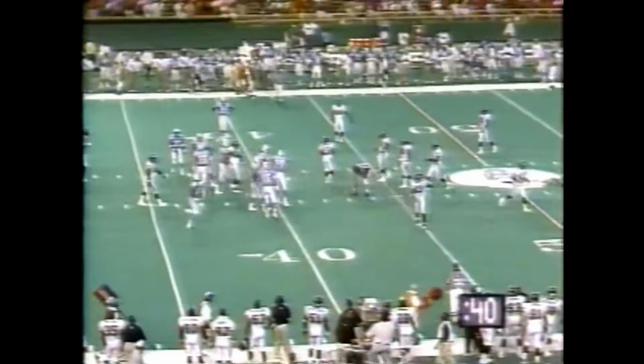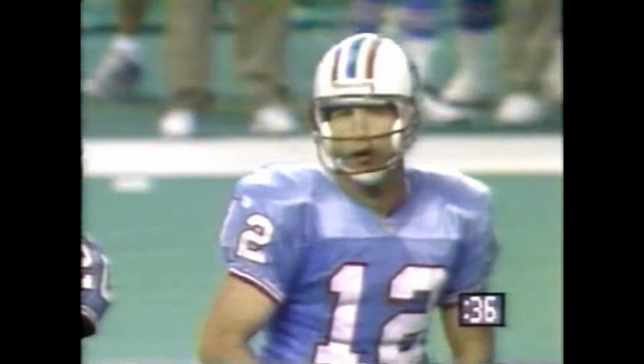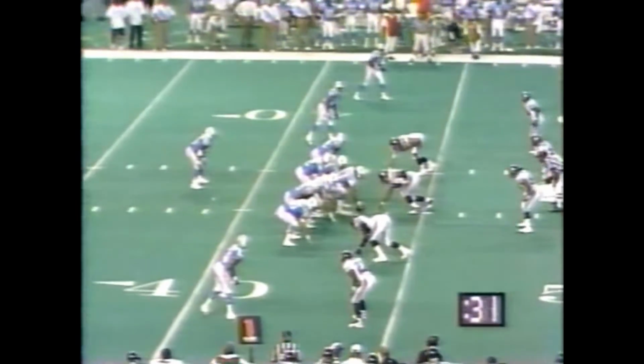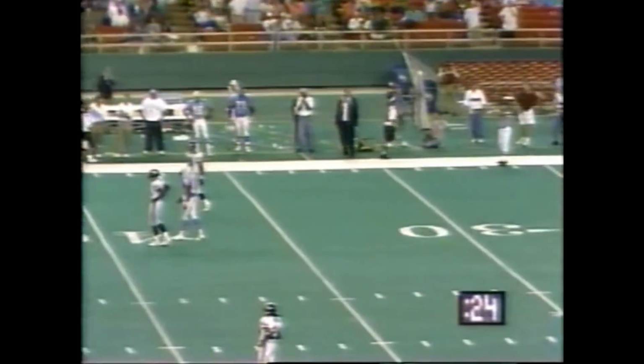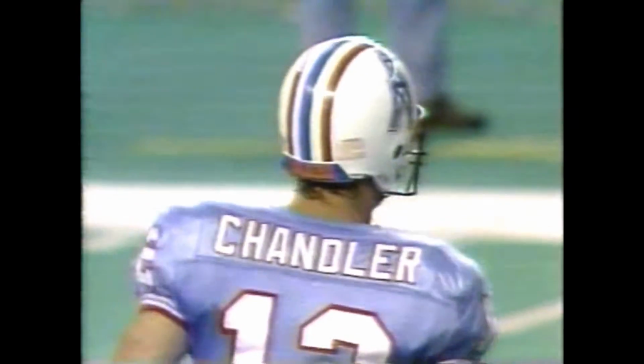Now the Jaguars put 3 guys in the line, and I'll tell you what, I've always thought that's the stupidest thing you do. How are you going to rush 3 guys in a defense and get a quarterback against 5 or 6 blockers? Chandler with a half minute to go. Nobody to throw to, and throws, and it's incomplete out at the 46. It was intended for Derek Russell. He'll get a stoppage of the clock with 24 seconds left.